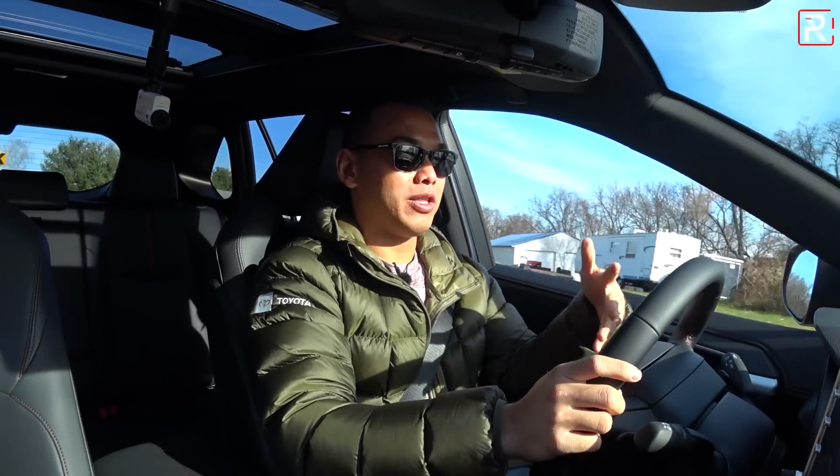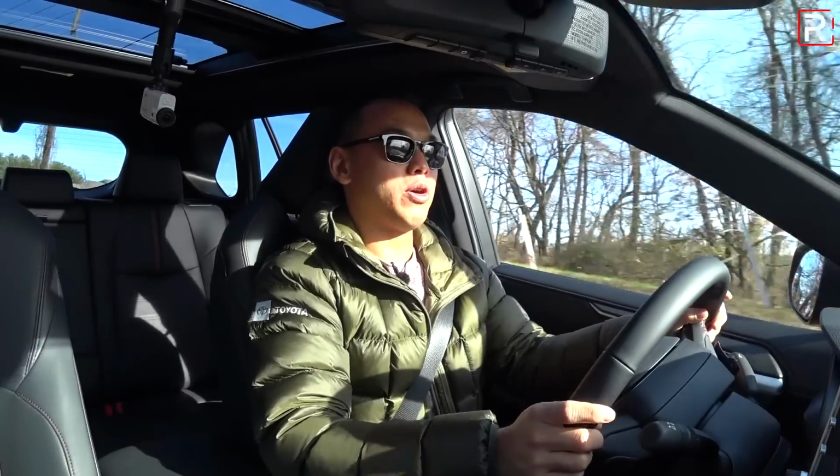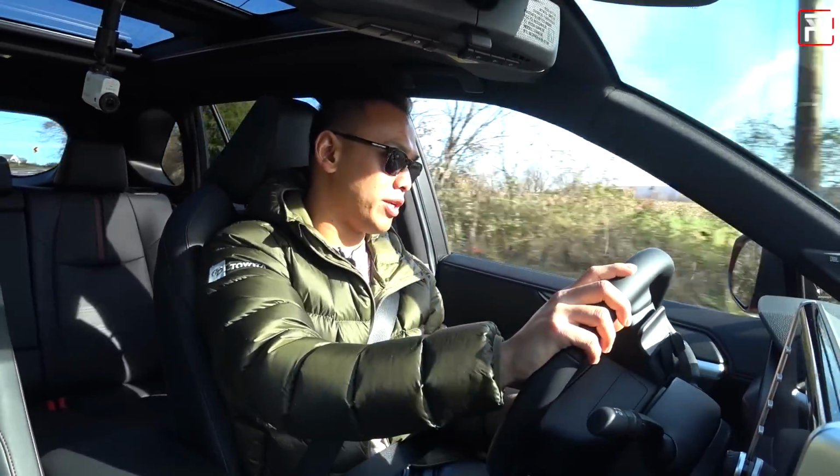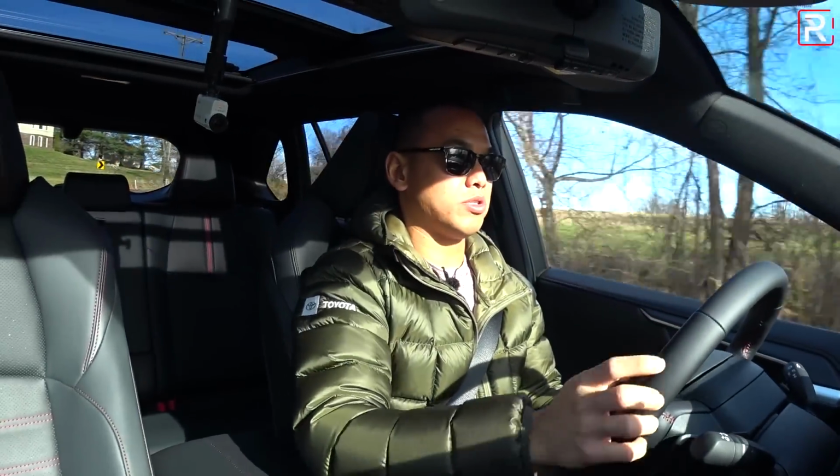Now, granted, the RAV4 Prime could be faster if I turned on the gas engine, but you know what? I've had the car for about a week now, and I find myself just wanting to drive it in pure EV mode because it's just way cooler that way.